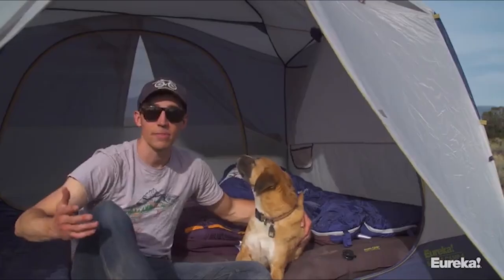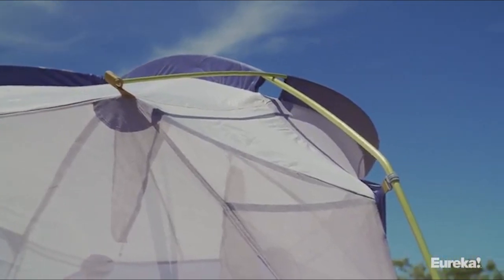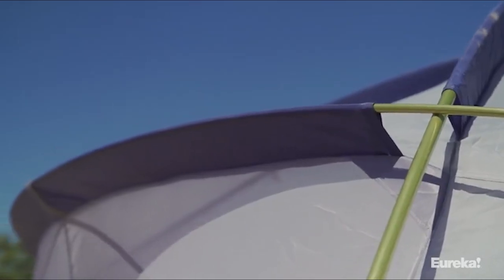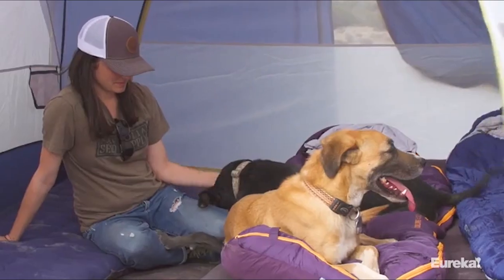So the frame itself is based on what they call a modified dome design, but it totally maximizes the livable space in here by using nearly vertical pole sections in the corners, pre-angled sections at the eaves, and these awesome brow poles over the front and rear doors. That means everybody has plenty of space to hang out, even if you're stuck at the side of the tent.